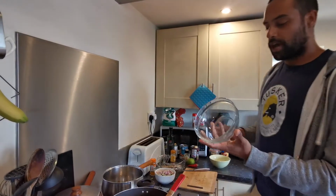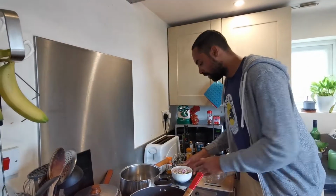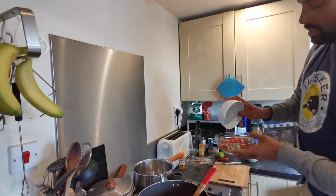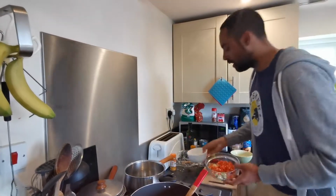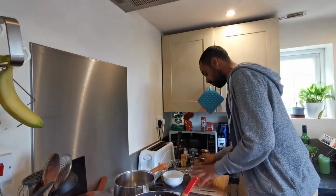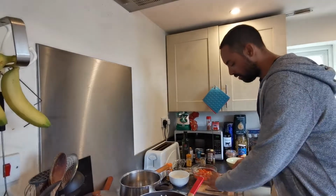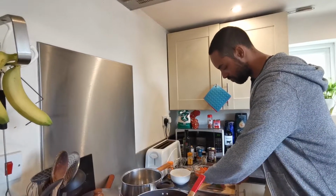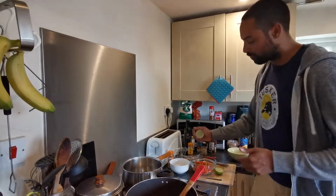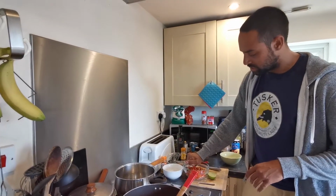So a bowl about that size should be enough for me. You'll see how much it is a bit better when I've poured it all into here. There we go. And the things I'm going to add to this are lime juice. Kind of like a dressing really, how I'm doing this. I'm squeezing in about half a lime.